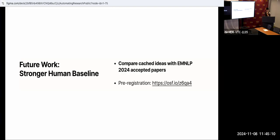I would consider papers accepted at EMNLP as a stronger baseline, in the sense that those papers passed peer review, so they probably represent some of the best ideas that researchers have. We actually generated a bunch of ideas a while ago, and we want to compare those ideas with the EMNLP proceedings to see whether the trend will be different.